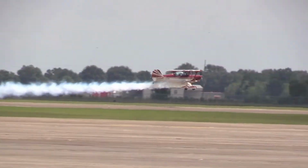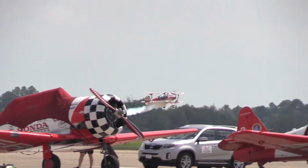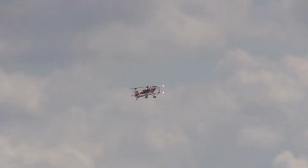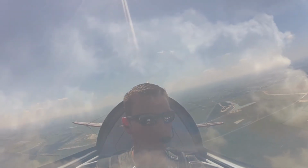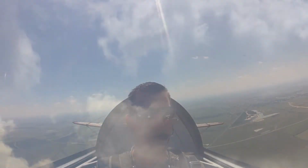Coming up in just a moment, we're going to see this guy here in a little bit. The airplane taking off right now is Jeremy Holt. He's flying the Skybolt biplane, and he'll be on station for us in just a little bit. High and to the right, you'll see him inbound. Smoke will come on, and he's going to tear up the sky for you.